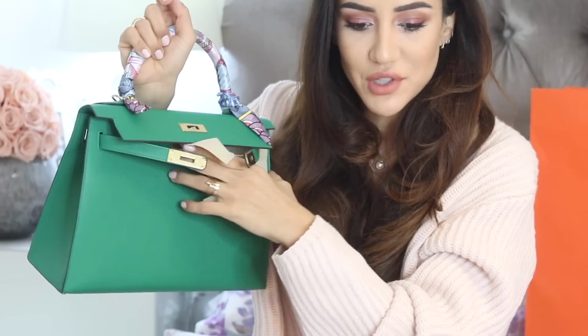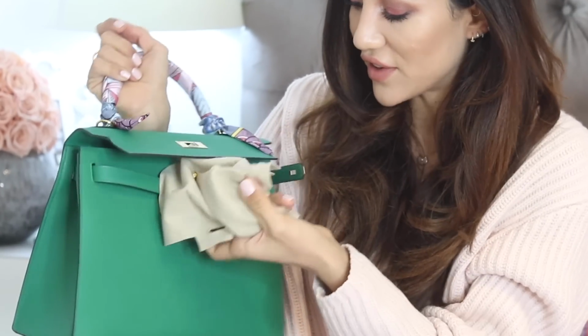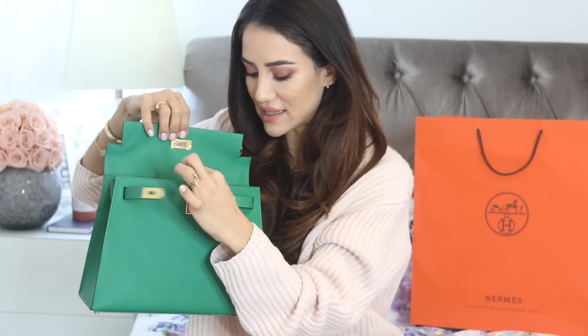The color, I'm just looking at it on the screen. First, when I took it out of the box, it looked very bright green. But it's a little bit more of a forest green, I would say. It's quite boxy because it's Epsom. So if, like me, you're relatively new to the Hermes language, I will explain everything in a second.